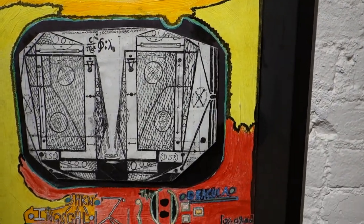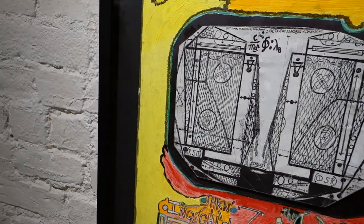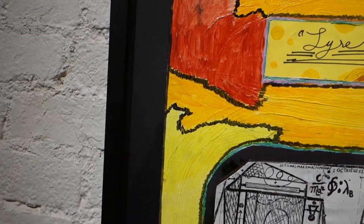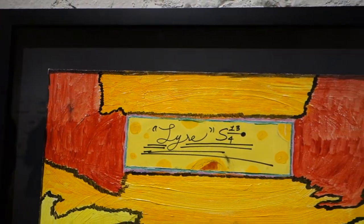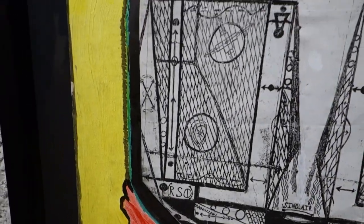This is nice. This is titled Color TV, February 9, 2000. Paint and ink on paper, 20 by 16. And this looks like he's collaged in a photostat here.